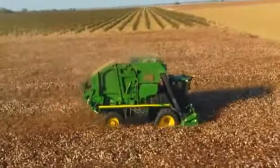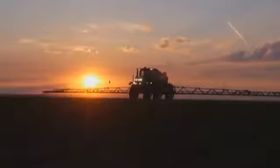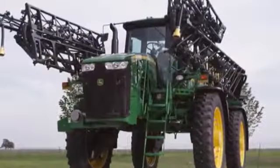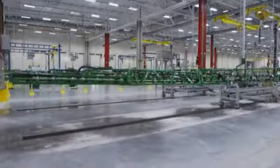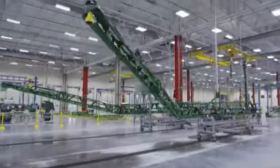Together, we're building on the John Deere tradition with integrity, quality, commitment, and innovation to produce a powerful range of self-propelled sprayers, cotton pickers, tillage equipment, and grain drills. Today, you'll get an idea of what goes into making the equipment that makes a difference around the globe.